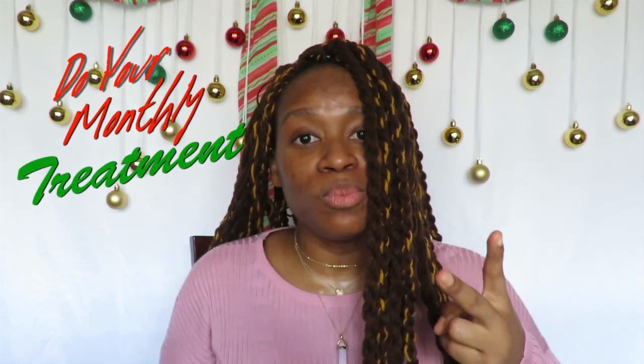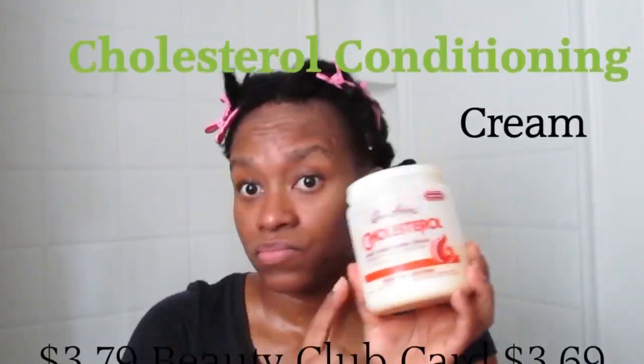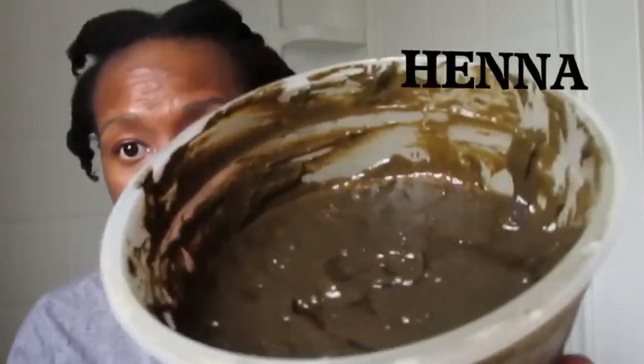Rule number 6 guys, do your treatment, whether it's a protein or strength treatment. I do both because my hair needs them. If you guys notice masks like my egg mask and my cholesterol mask, also my henna treatment, I make sure I do them now, and I do see a big difference because my hair needs that strength and that protein to survive. Now if you have hair that doesn't like one of those masks, again guys, make sure you figure out what your hair needs and get that treatment in there.